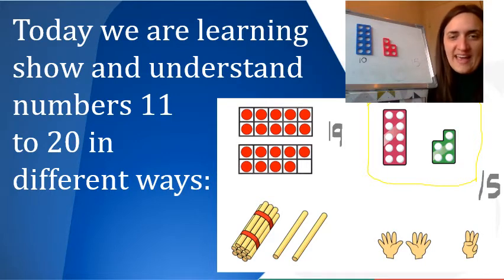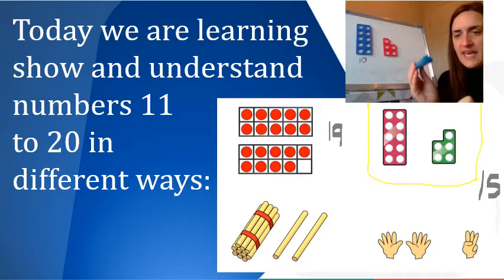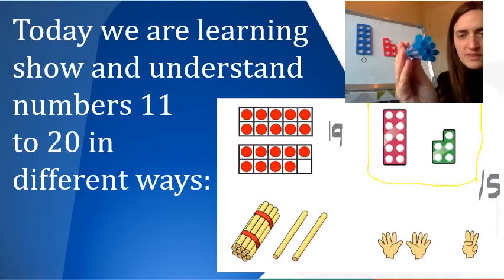Okay, now we have some straws. So I have got some straws here as well. I'm going to zoom in a little bit. Can you count how many straws are wrapped in my elastic band?